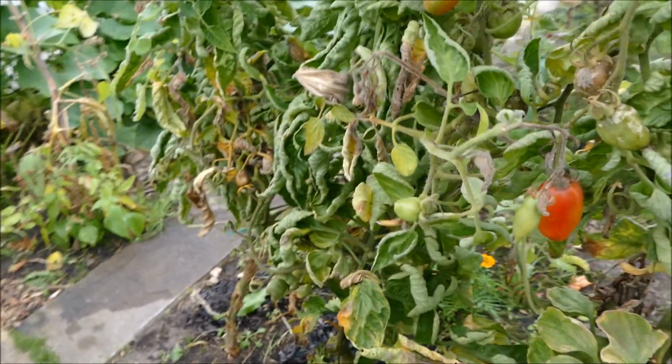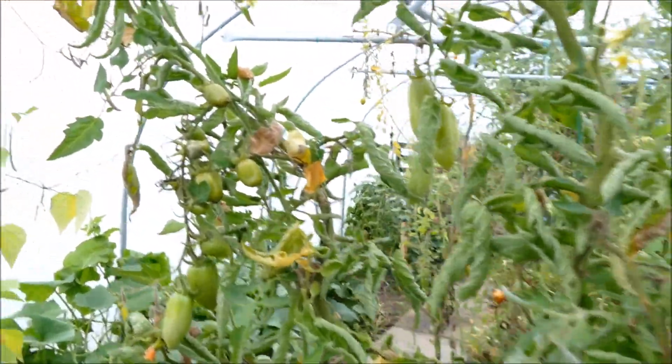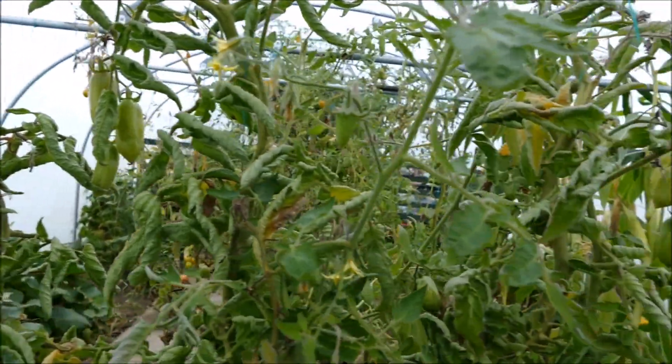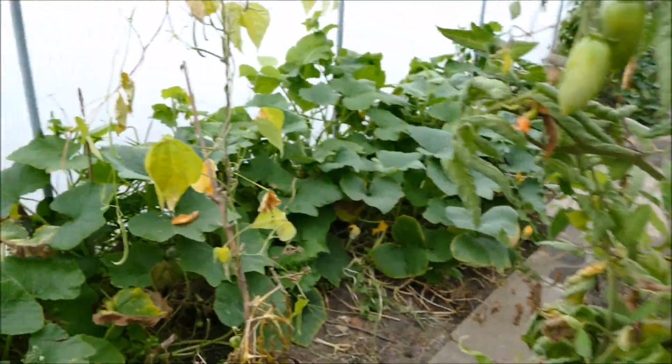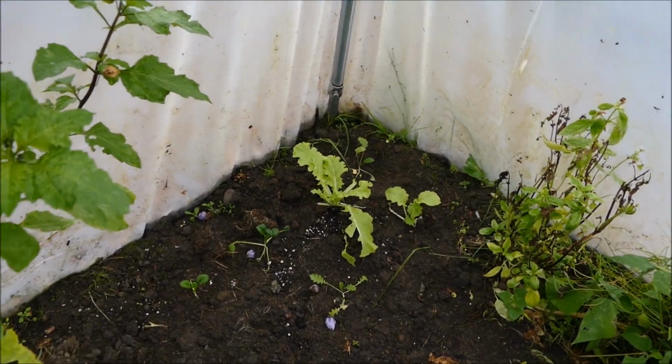They did quite well, but the problem with them is they really had some issues with a lot of scab forming on some of them. And also they're just kind of looking a bit sickly at the moment. It is the end of the year, so they're dying off now. So in this section we've got some more lettuce and winter crops.